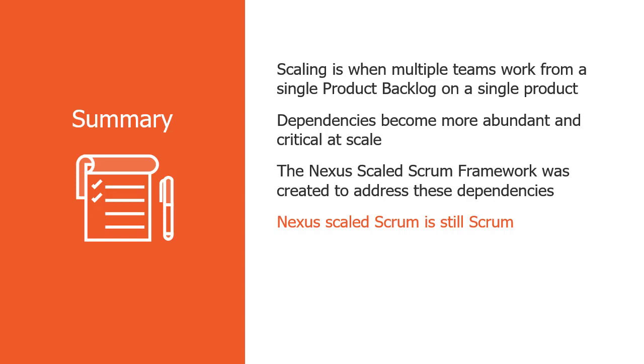So if you find yourself in an organization struggling to sequence the work across teams, suffering dependencies and integration issues, consider descaling first. Remove the complexity and cost of the additional individuals and teams until you can maximize the business value being delivered. If you still need to scale, consider the Nexus framework. I hope this lesson has helped explain to you what the Nexus framework is, why we created it, and how it can help your organization deliver business value in the form of working software.